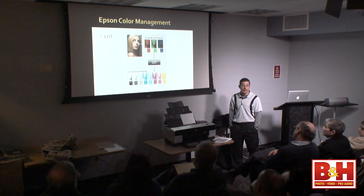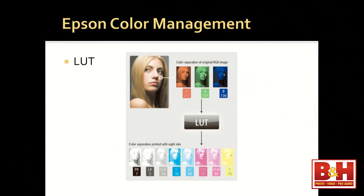You could run lab spaces by allowing Photoshop to manage your colors, or you could allow your printer to manage your colors. And what that basically does is it uses what's called a lookup table. And that lookup table, for a specific value of red, green, and blue, goes through a lookup table and goes out to the specific colors that are in the printer.